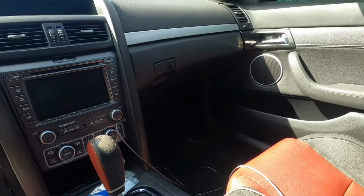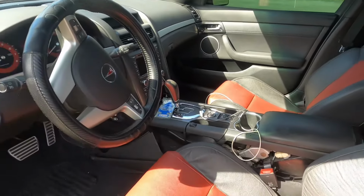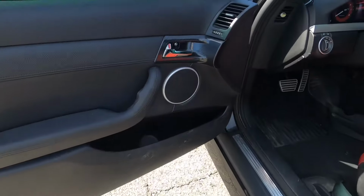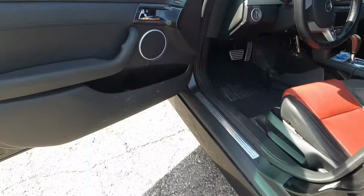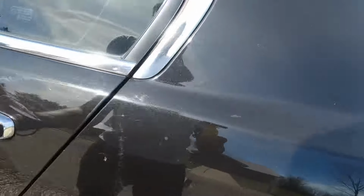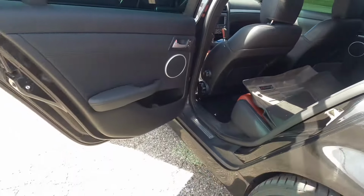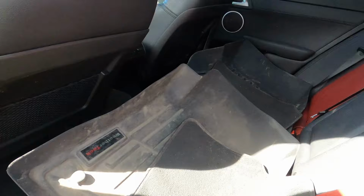We got the stock radio, you know what I'm saying? So I think it's a stock sound system. Sound system sounds horrible. So we gotta figure that out. Coming from a Dodge, Dodge has the Alpines in there, so you know what I'm saying? I'm just used to Alpine.